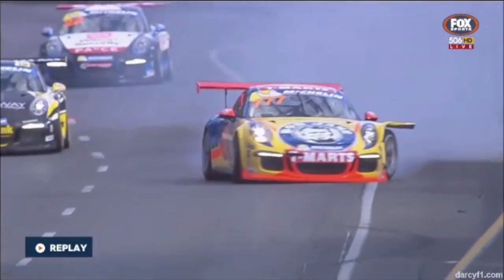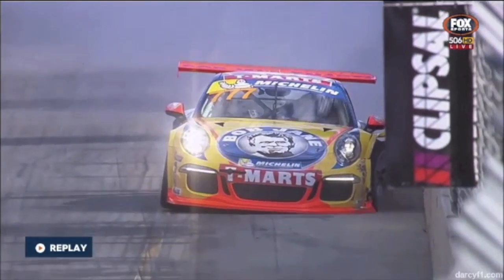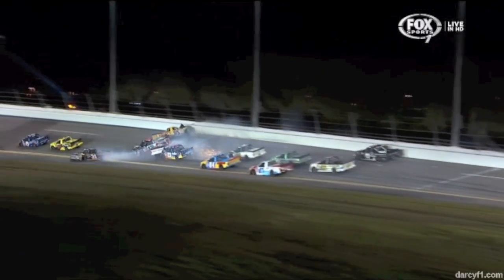See a replay of what happened. Lost the rear end. See Dave Russell having a big moment avoiding Nick Foster. Heavy damage to the left-hand side of Nick Foster's car. That car, I'll be surprised if they have that fixed this weekend. Straight away. Oh. Right on the back straightaway, you're right, Mike.